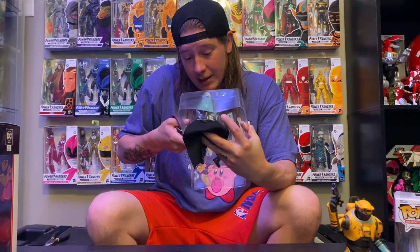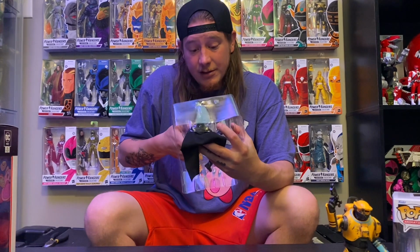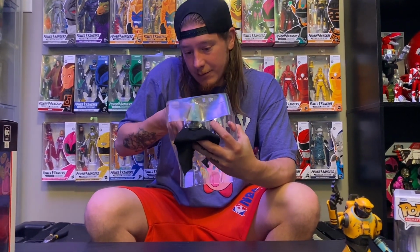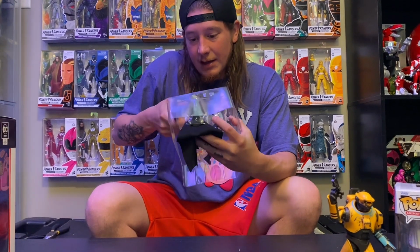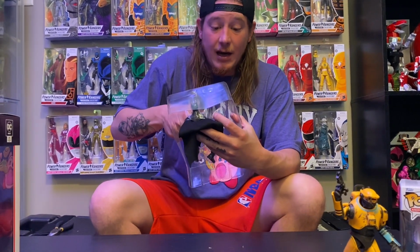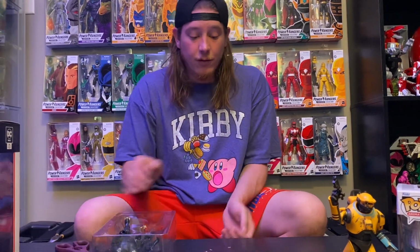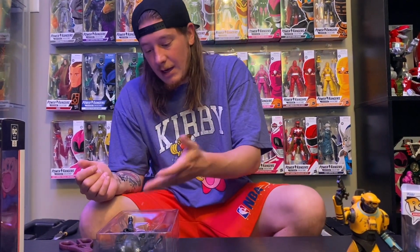When I say the Flash figures and the Supergirl figure don't do anything for me, that's just figure-wise and collecting. I'm actually really excited for this movie. I think this movie is going to be really cool. I just wish Henry Cavill was in it, but it is what it is. It's going to be pretty cool. And I wish the Flash dude would stay out of trouble, because I actually do like him as the Flash.